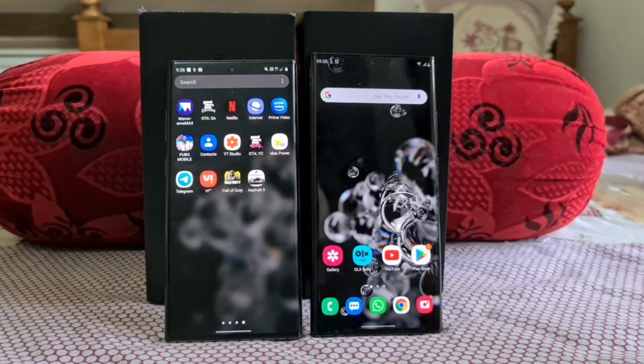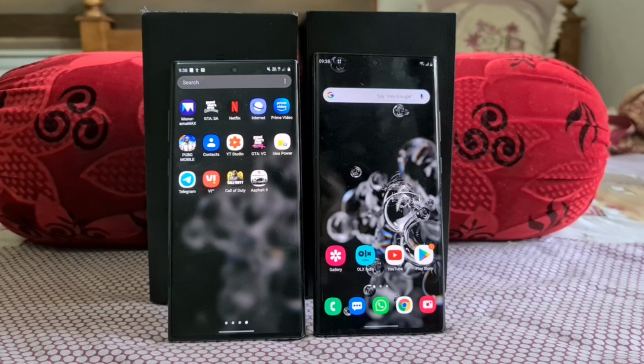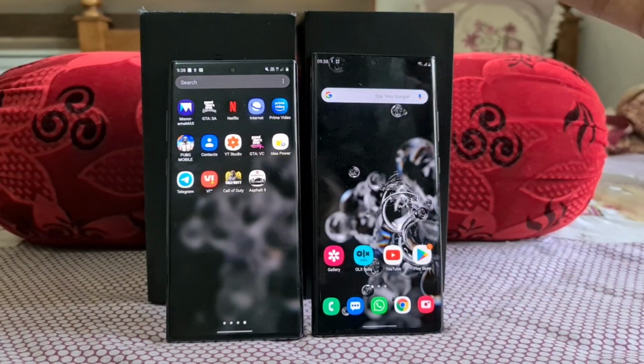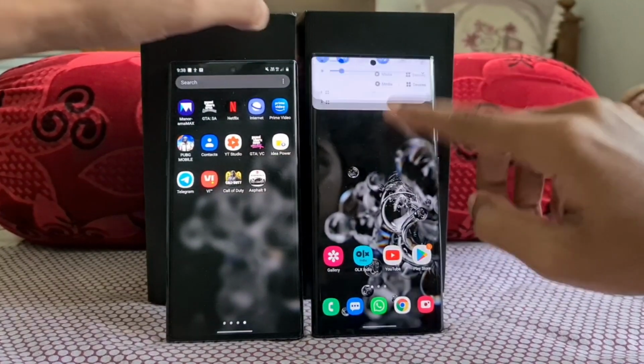If you're still on a 60 Hz phone, then it's obviously fine to stay on that until a great value for money device appears. I am not saying that it's worth upgrading from the Galaxy Note 10 Plus to the Galaxy Note 20 Ultra. It's obviously a great upgrade, but in terms of value for money, let me explain in further detail. So that was the 120 Hz display.